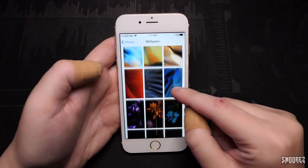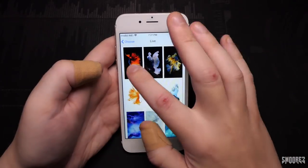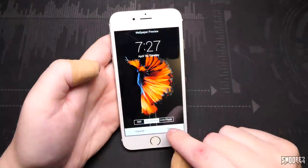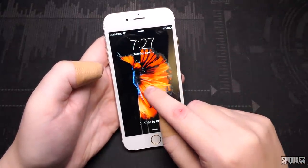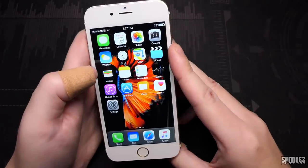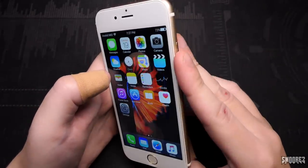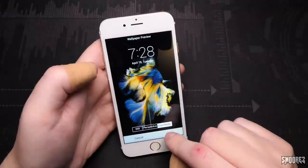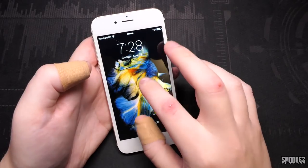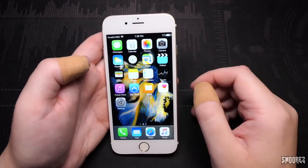The actual wallpapers are pinched off the iPhone 6S, I assume. And live wallpapers, I wonder if this will work. So we'll do perspective. Does it work? Aww. Wait a second. It moves. Can you see it moving? At least they implemented that. Let me try and set another one. I'll set it to live photo this time. Nope, unfortunately that doesn't work. But at least the perspective one kind of worked.